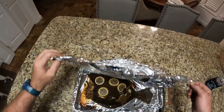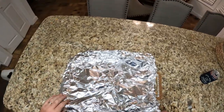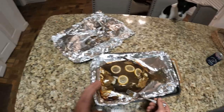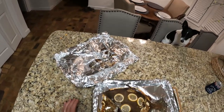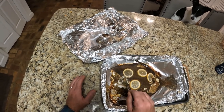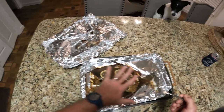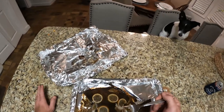All right, we just pulled it out of the oven. Be sure to cover it up. I didn't show that in the video, but make sure you cover it up. Been cooking it close to an hour now. All right, looks absolutely fabulous. Super, super hot. Absolutely no bones in this whole entire fish.